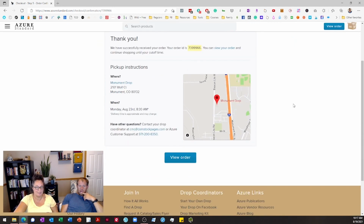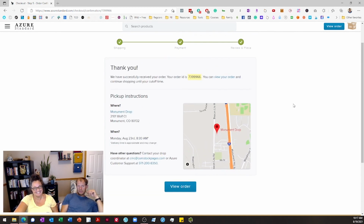Anything else you want to say about this part of the process? I don't think I've actually gone through the entire checkout process with you before. No, you haven't. So that was interesting. Yeah. Thank you for serving our family and being a good manager of our home. Well, you're welcome. It's a pleasure.